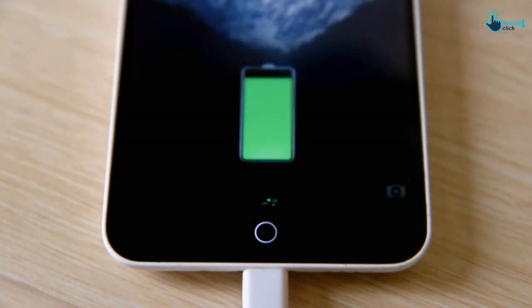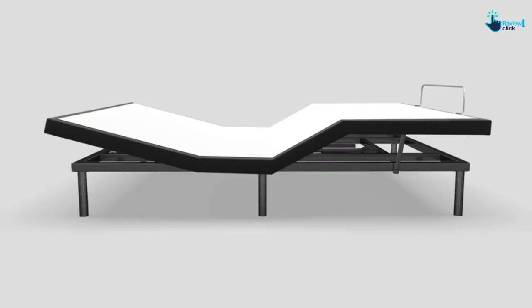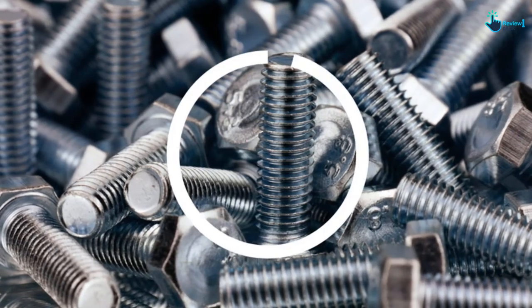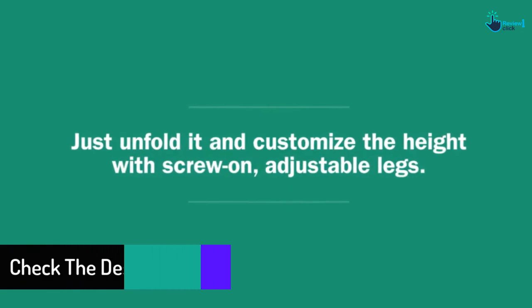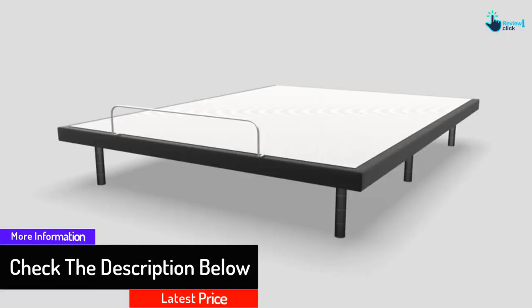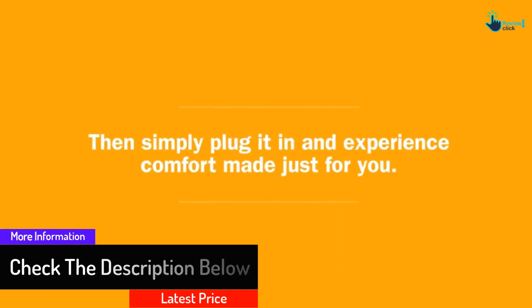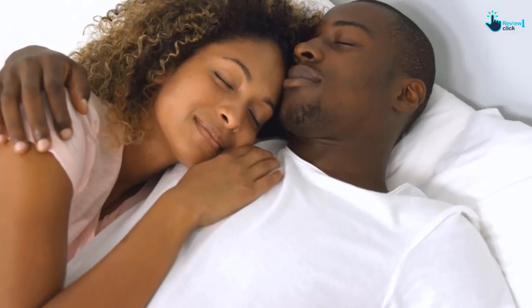This adjustable bed features dual USB ports at the head of the base on each side. The weight limit of this electric bed is 750 lb. It is backed by a 10-year warranty. Overall, this adjustable bed is comfortable and can be used for reading, sleeping, and even working on a laptop.